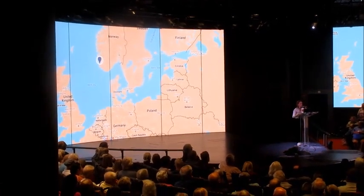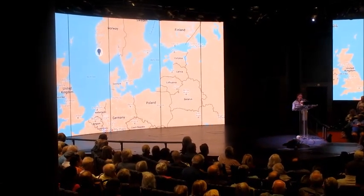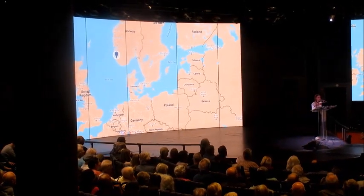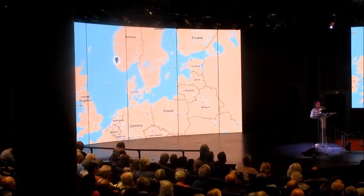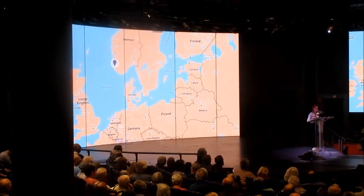It counts its official founding year as 1125, which is also the year the cathedral was completed here. And it's nearly 900 years old, one of the oldest cities in Norway.